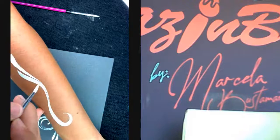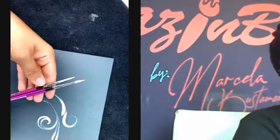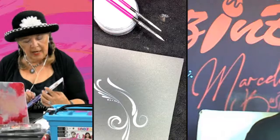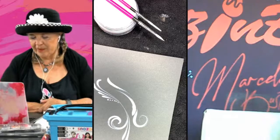Yes, but these are my two favorite brushes, the liner number 3 and the Ultra Point number 4. Show us the rest of the brushes in the package that we are going to give away. You don't have to paint with them, just go over them and tell us what they're good for, because somebody's going to win these as soon as you finish. It's a set of the 7 brushes.